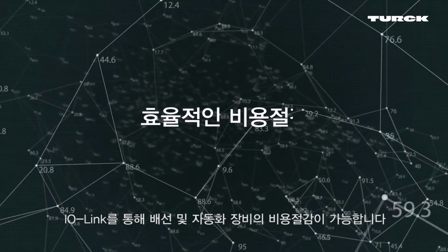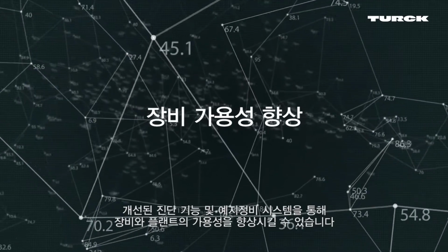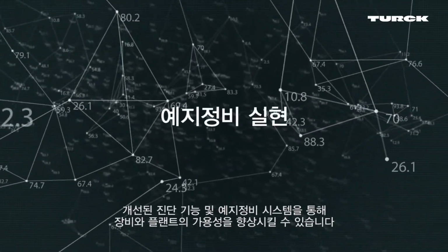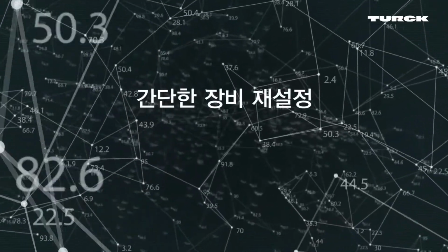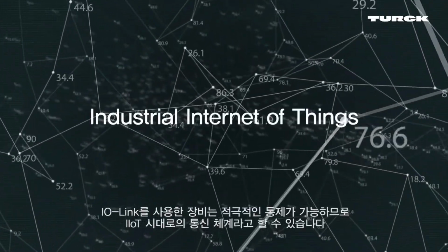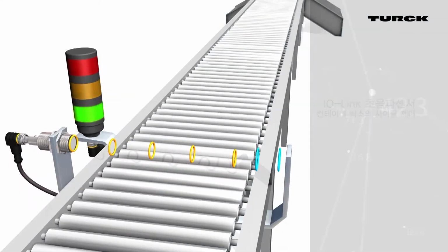IO-Link reduces the cost of wiring and automating machines. Through improved diagnostics and preventive maintenance, IO-Link increases the availability of machines and plants. Machines with IO-Link can be actively controlled, meaning that IO-Link is opening the door to the industrial Internet of Things.